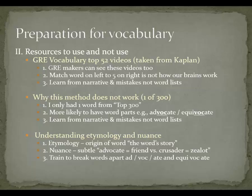If somebody says, I'm an advocate, and now I'm using it as a noun, not as a verb. So an advocate, well, I'm just somebody's friend, okay? Or I'm just helping them out. But if you are a crusader, you'll see that as a synonym for advocate. But a crusader is a zealot. A crusader would die for you. So these are different nuances to the same meaning. An advocate and crusader will be synonyms, but one is more of a friend, and one is on a different spectrum, a zealot who is just crazy about things. Okay? So what you want to do is train to break words apart.